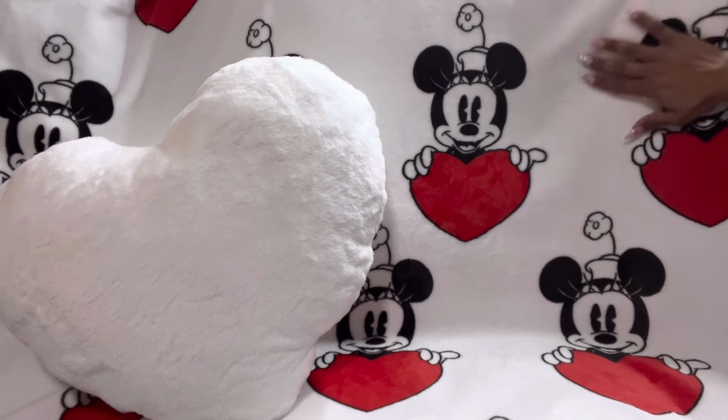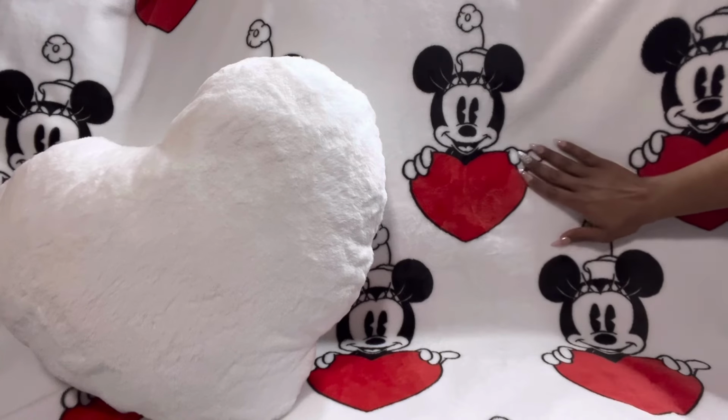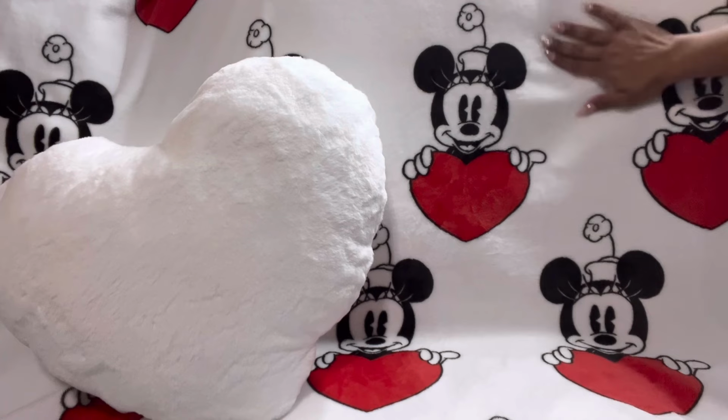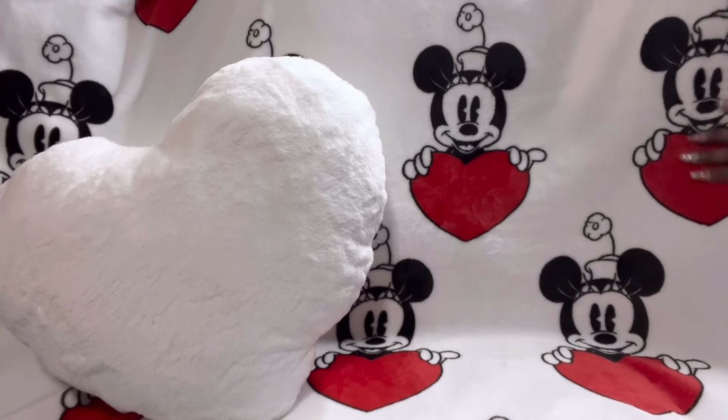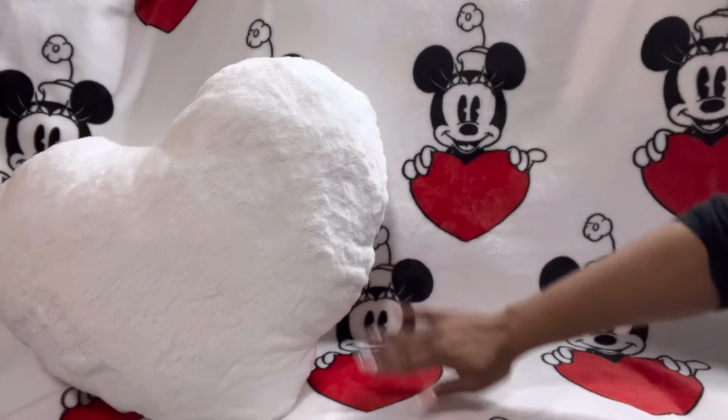And as you all can see, this is the new couch decor for Valentine's Day. It is the classic Mickey with the red heart. Isn't this nice? The background is white. And then I found this cute heart fluffy white pillow.